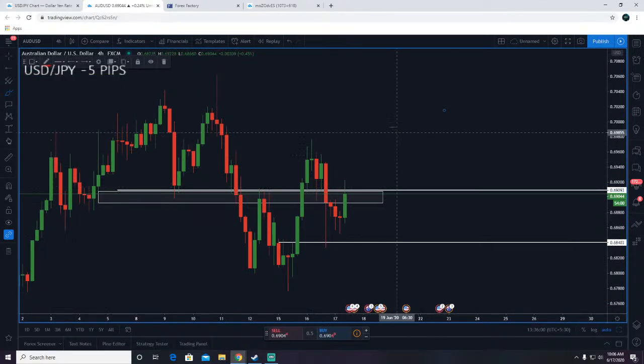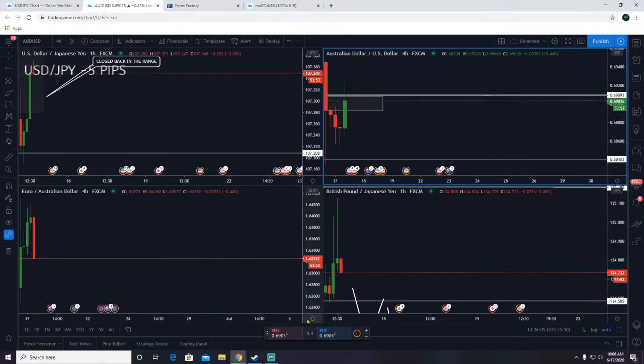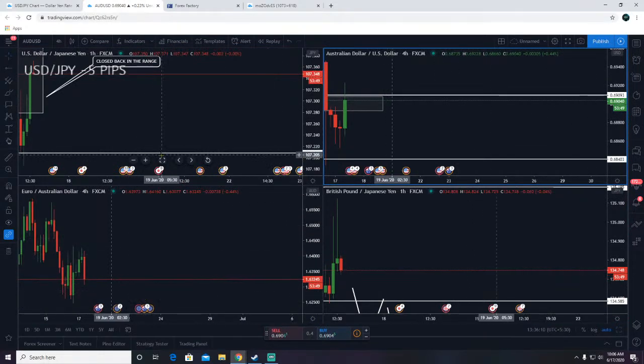Same is with AUD/USD. Looks like the best option for now is to wait for 4-hour candles to close.